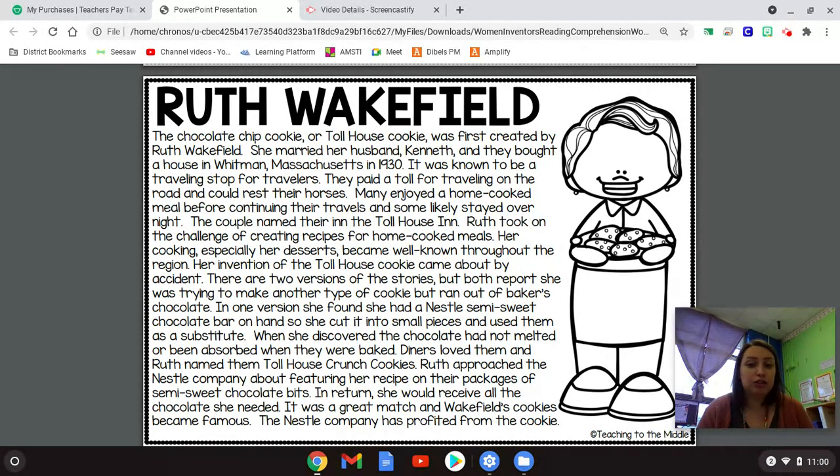There are two versions of the stories, but they both report that she was trying to make another type of cookie, but ran out of baker's chocolate. In one version, she found that she had some Nestle semi-sweet chocolate bars on hand, so she cut it into small pieces and used them as a substitute. So she was kind of smart. She was kind of crafty, wasn't she? Even though she didn't have what she needed, she was going to use what she had around to make it work. So that's a good thing to know about her.